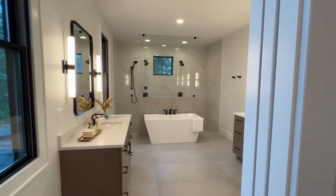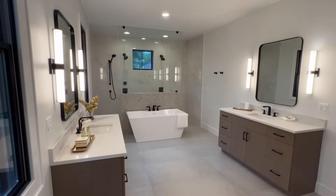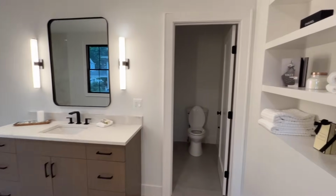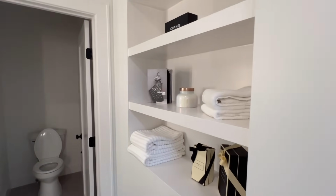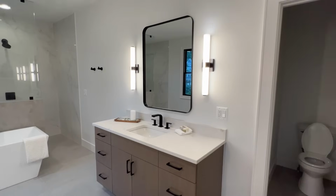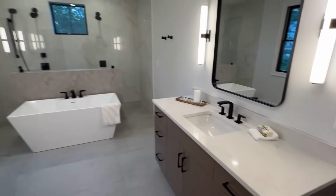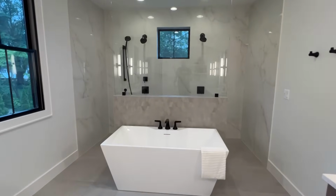So we got the pocket door going into the primary bath. And we got the 2 vanities here. Gorgeous tile. We got our little towel nook, if you want to call it that. And we got our freestanding tub next to our shower.